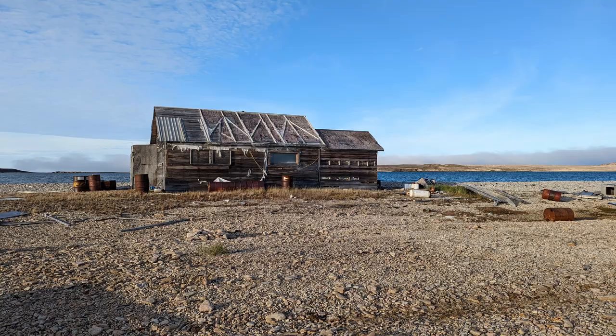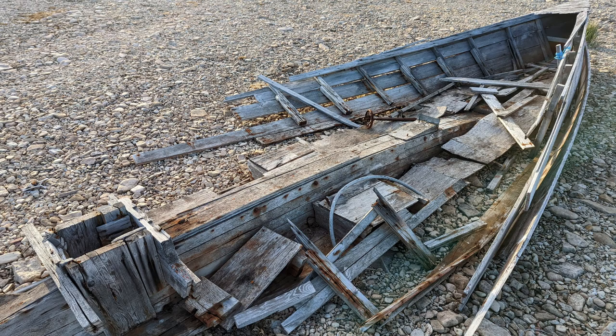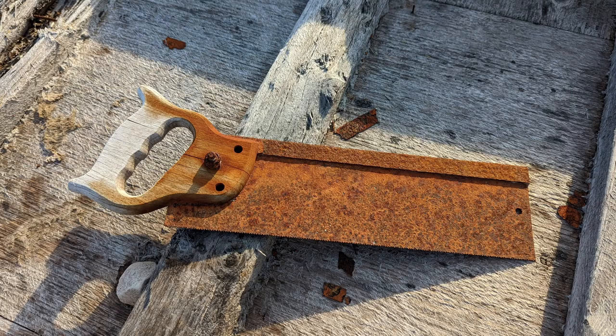Proceeded over to the little camp house that was in the cove, and I got out and walked around, and there was an old boat there. It was really cool. It was an air-cooled mid-engine boat, and there were a lot of tools and other things kind of spread around the old building.